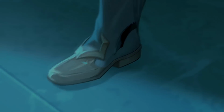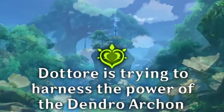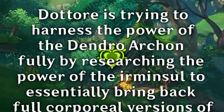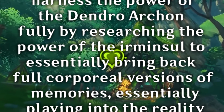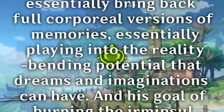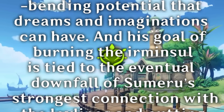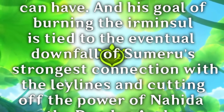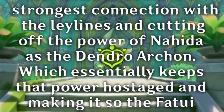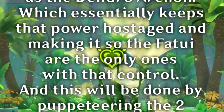I theorized the following. Dottore is trying to harness the power of the Dendro Archon fully by researching the power of the Irminsul to essentially bring back full corporeal versions of memories, essentially playing into the reality-bending potential that dreams and imaginations can have. And his goal of burning the Irminsul is tied to the eventual downfall of Sumeru's strongest connection with the ley lines, and cutting off the power of Nahida as the Dendro Archon, which essentially keeps the power hostage and making it so that the Fatui are the only ones with that control.